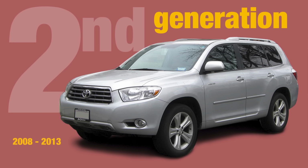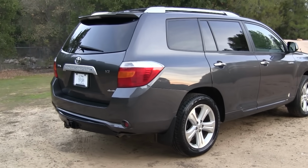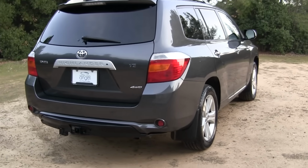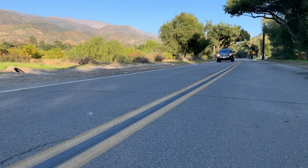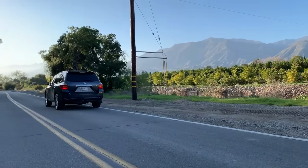The second generation, which ran between 2008 and 2013, brought many changes to the Highlander lineup. Vehicle stability control became standard across all models, and in 2008 the 2.4 engine was replaced with the 2.7 engine. This gave the four-cylinder a significant bump in horsepower without sacrificing any gas mileage. Of the second generation, there were very few problems.